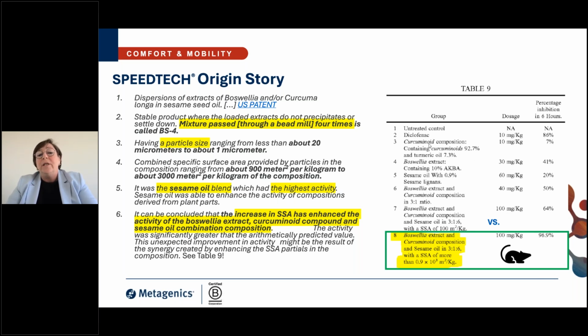If we look at a curcuminoid composition, so only the curcuminoids with the turmeric oil, like I already said, it's very low bioavailable, not really well absorbed. That brings us to 7%. If we have Boswellia extract, the AKBA, without any technology, it's 41%. If you look at the sesame oil itself, it's 20%. If you look at the combination of Boswellia and curcuminoids, we arrive at 50%.